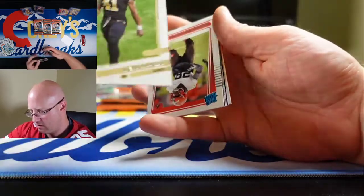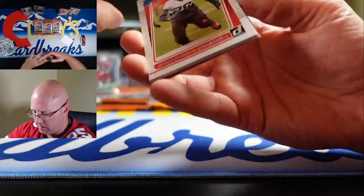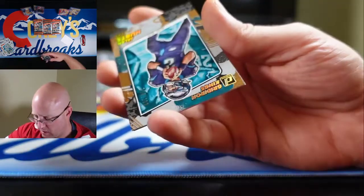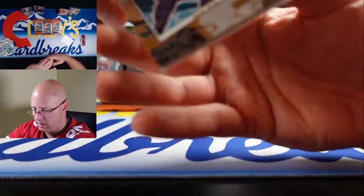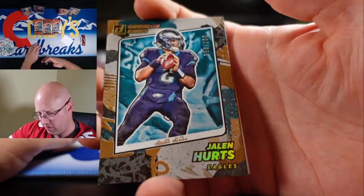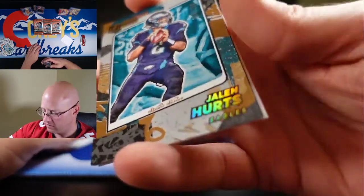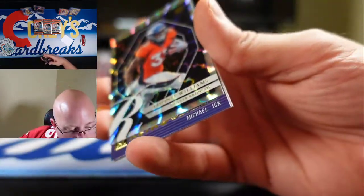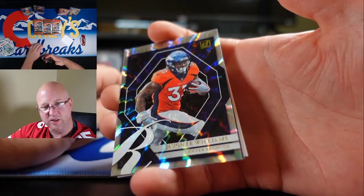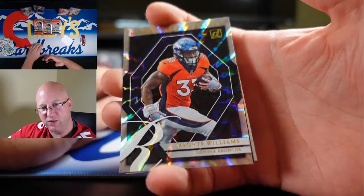And Alvin Kamara. And our rated rookie is J.O.K. And we got a very nice Jalen Hurts Studio Series numbered to 100. That's a very nice card. And Elite Series rookies Javonta Williams. Can we get some more Broncos and Niners, please?